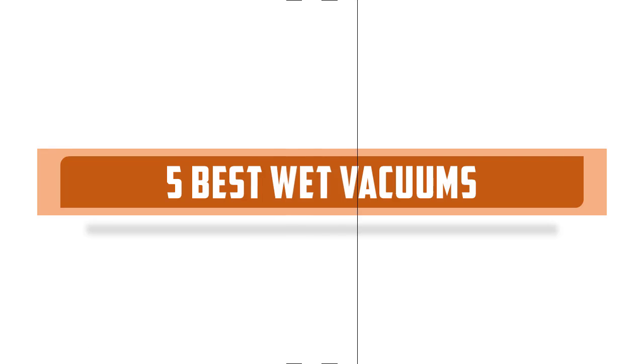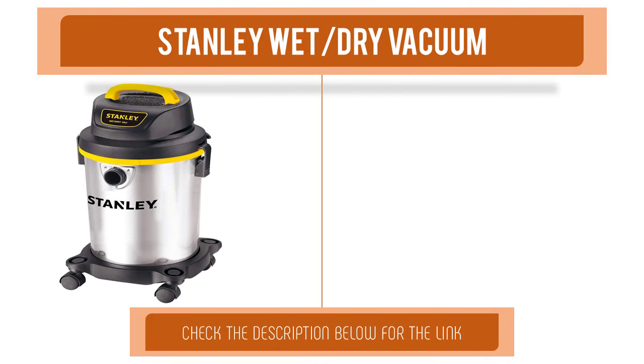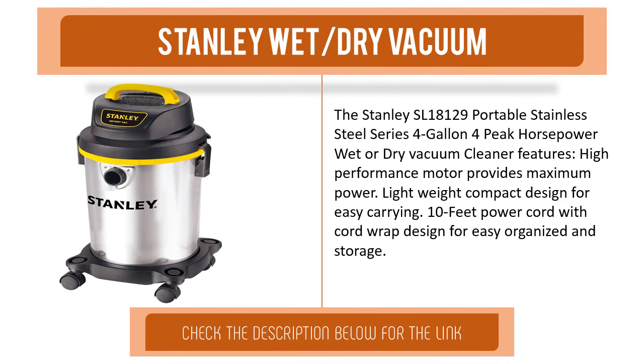5 Best Wet Vacuums. The item number 5 is Stanley Wet Dry Vacuum. The Stanley SL18129 Portable Stainless Steel Series 4-gallon 4 peak horsepower wet or dry vacuum cleaner features a high-performance motor that provides maximum power. Lightweight compact design for easy carrying. 10 feet power cord with cord wrap designed for easy organized storage.